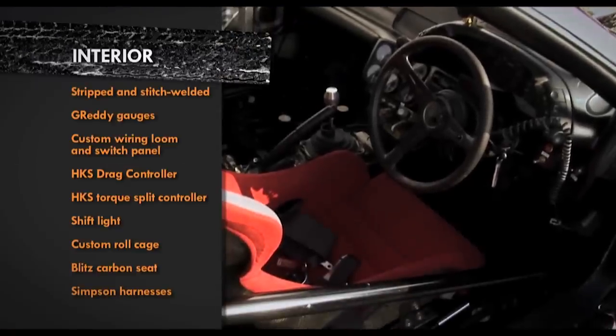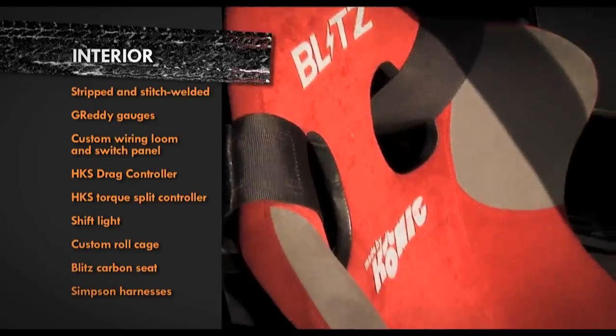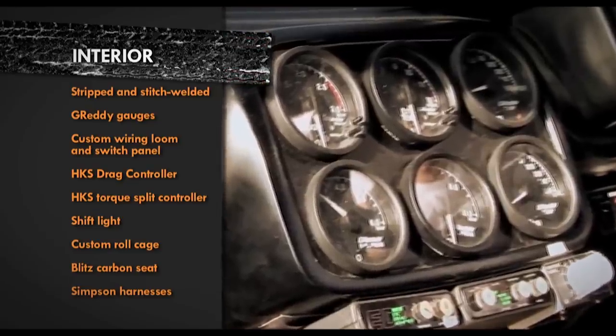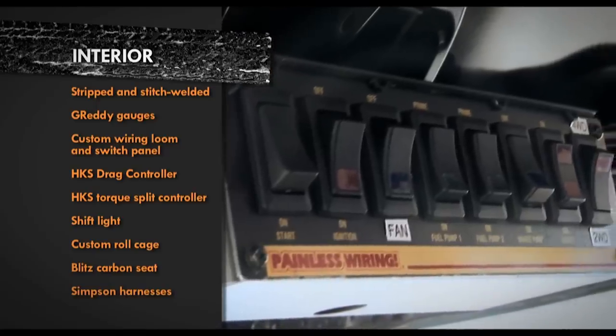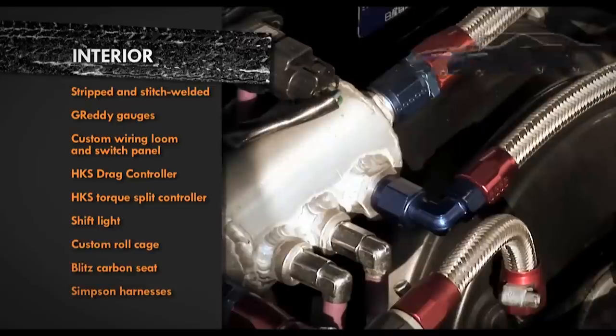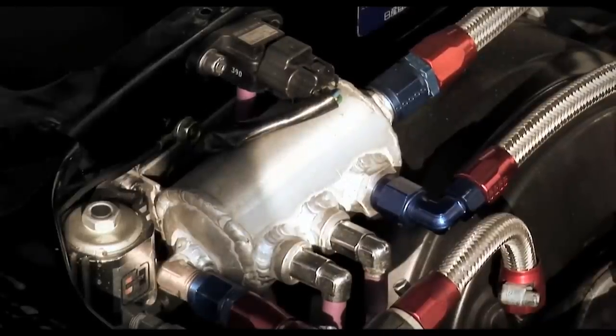Inside, it's all business. Stripped, caged, race seat and harness keep Aki safe, and the Gretti gauges keep him informed. The wiring's all been redone, and there's a HKS torque split controller, drag controller, and a line lock kit for, you know what.